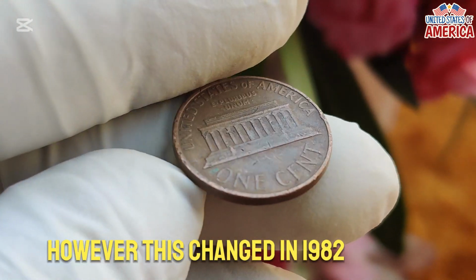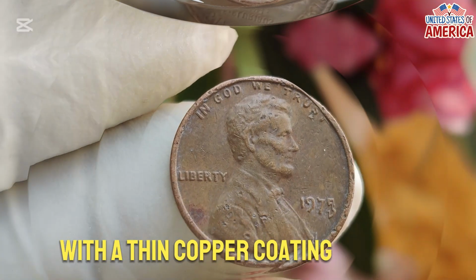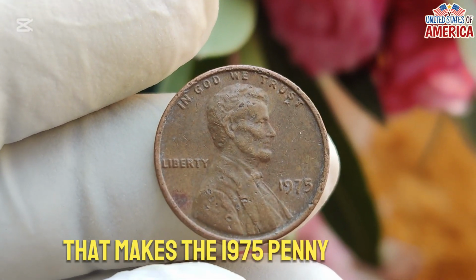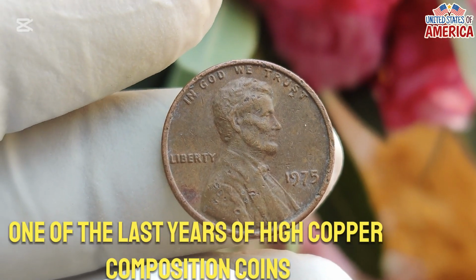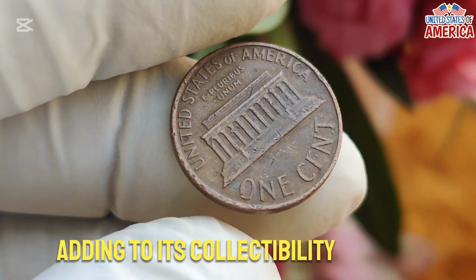However, this changed in 1982 when the U.S. Mint switched to a zinc core with a thin copper coating due to rising metal costs. That makes the 1975 penny one of the last years of high copper composition coins, adding to its collectability.